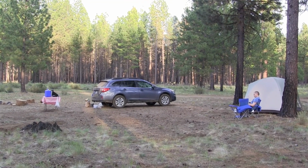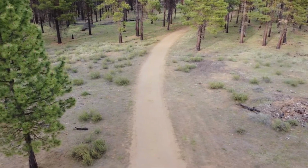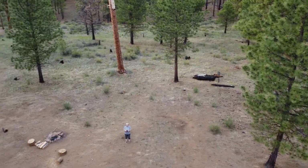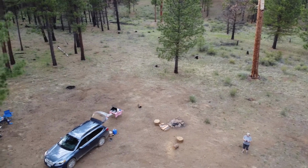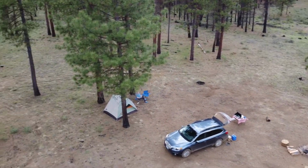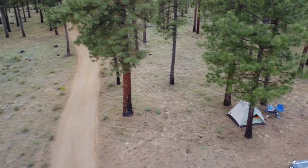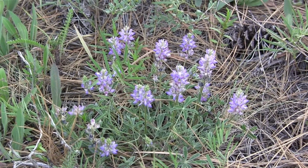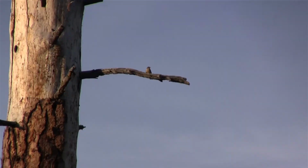And here's a look around the nice little quiet campsite we found in the Deschutes National Forest. There are these pretty purple lupin blooming around our campsite.